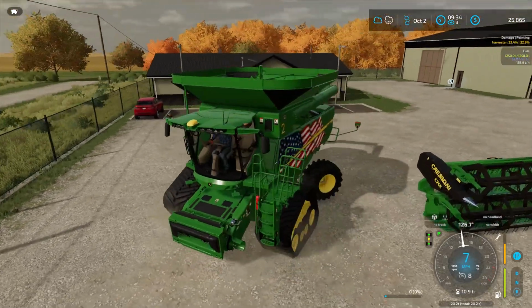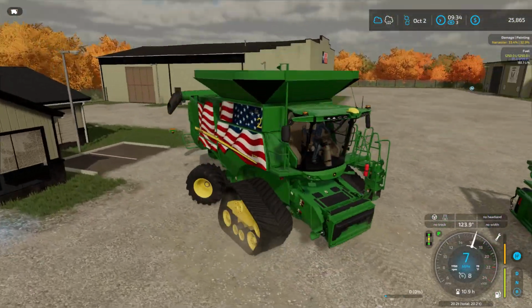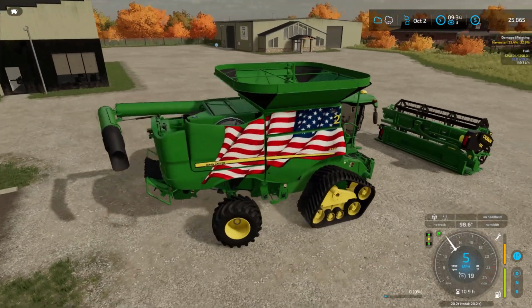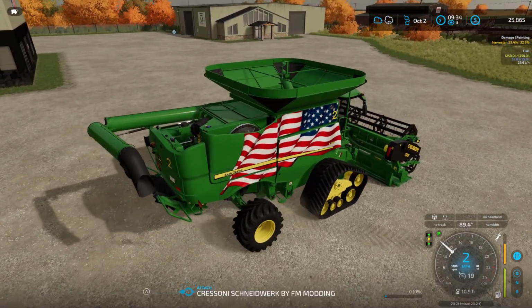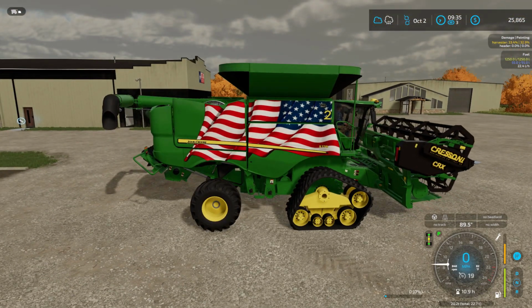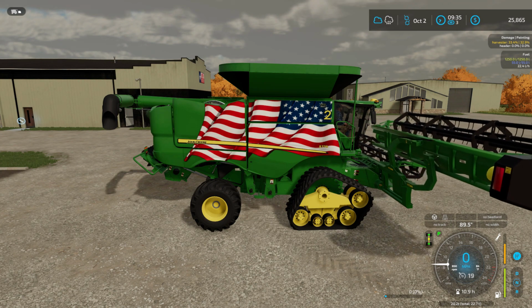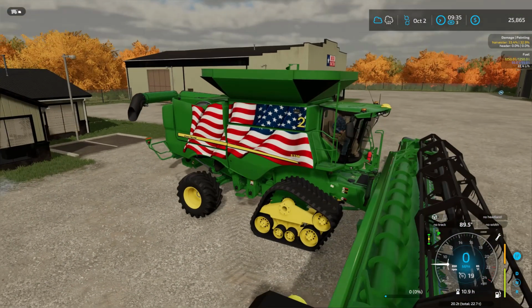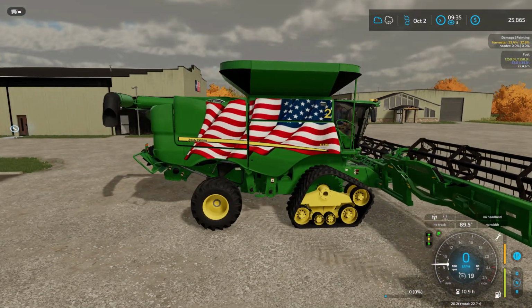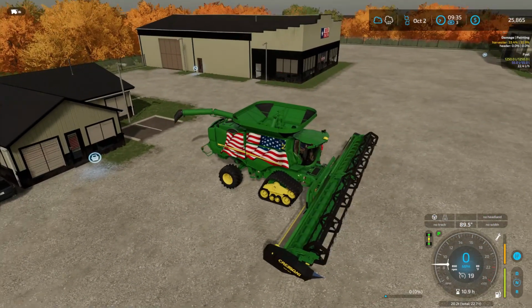See, this, ooh, what a beautiful machine. We'll get this repaired, and it needs a little service because it is used. Now, this is about 200 horsepower short of the S790. So one way you can make sure your harvester can work with the header, let's unfold this, there's a way to do that before you leave the lot.